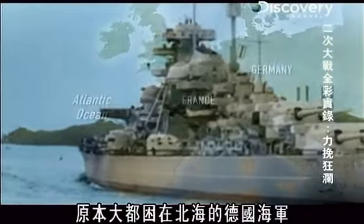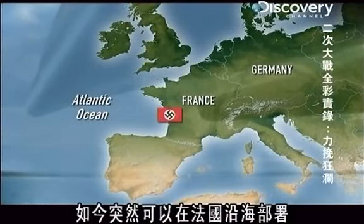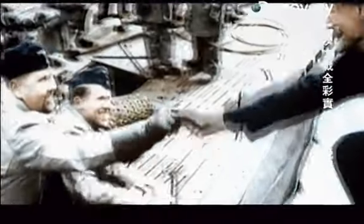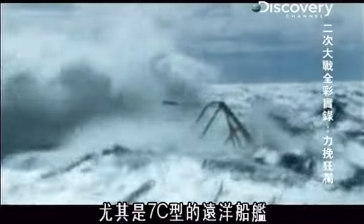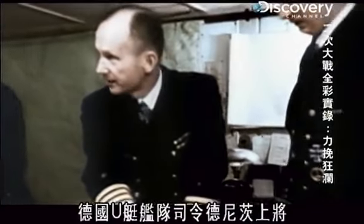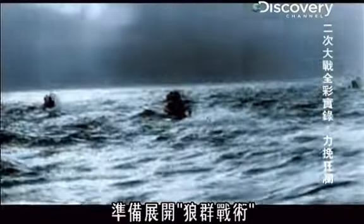Suddenly, the German Navy, which until now had been largely bottled up in the North Sea, had access to France's Atlantic seaboard. They now had a base to attack Britain's Atlantic convoys. France's Atlantic ports filled with newly built German U-boats, particularly the Type 7C ocean-going vessel. Admiral Karl Dönitz, head of the German U-boat service, now organized his submarines into what he called wolf packs.